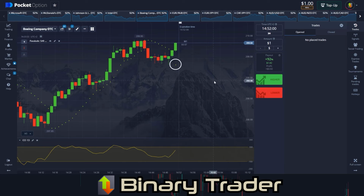Here parabolic flipped down, CCI is close to 100, so I play straight in the upward direction.